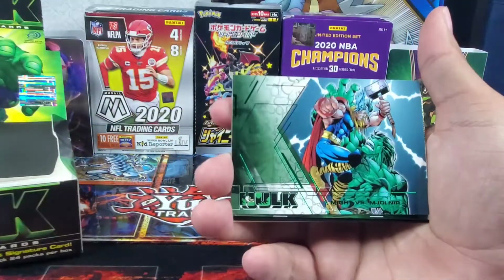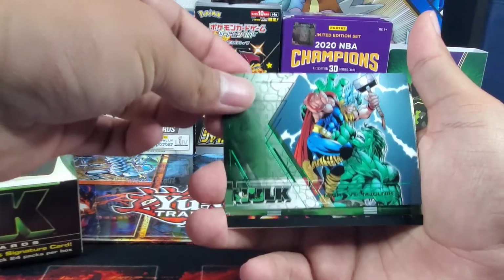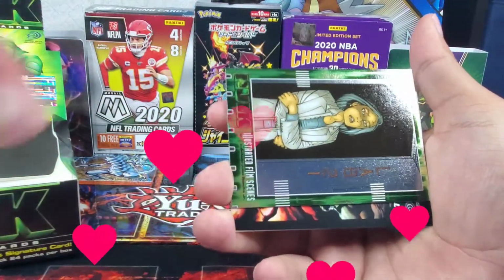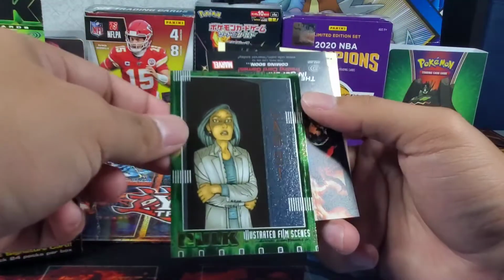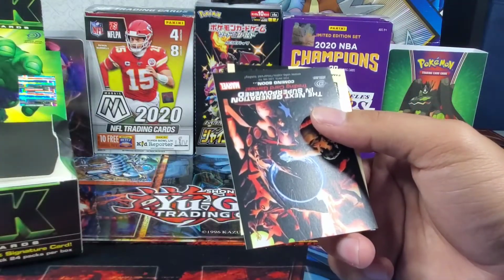But these cards are up. Look at that. That's beautiful. Oh, look, another insert. Hulk. So it's an illustrated film scene. Look at that. That is pretty dope. That is beautiful.